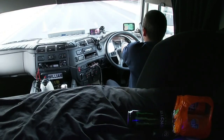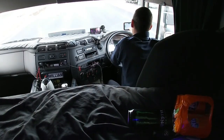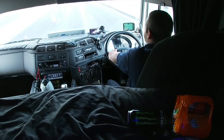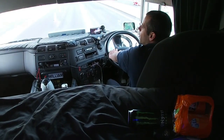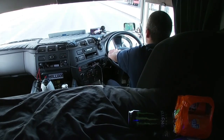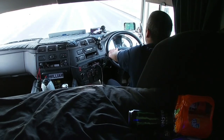So, we're heading up to... I'd like to say Spalding, but it's not. It's past there. Let me have a look. We're actually going up to Spalding, and then heading east. It's kind of between Spalding and King's Lynn, sort of halfway between. From my yard, it's just a little over 3 hours up to here. It's saying we've got about 1 hour and 35, 1 hour and 40 left.